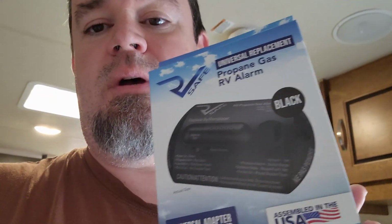brands, I believe they are. Assembled in the USA, and they are industry standard. A lot of brands will have come with these equipped in the rig. So I decided to do that. This particular one, I think it was about $80 Canadian, including shipping. So I'm confident that between this as a functioning RV alarm and then the white carbon monoxide alarm, it will take care of all of our needs.